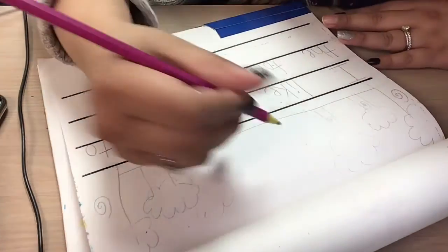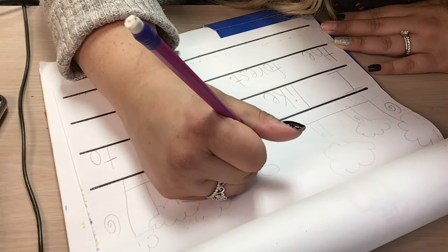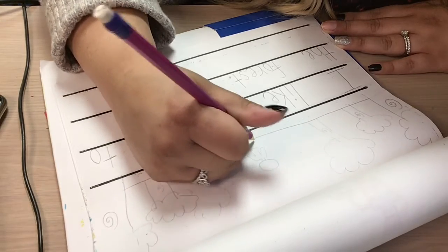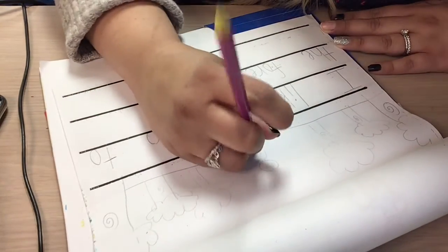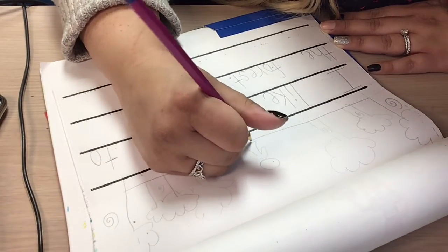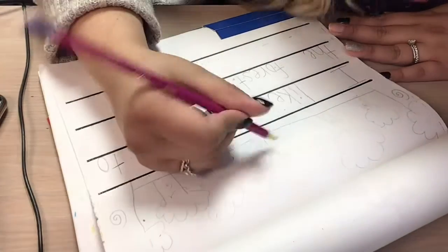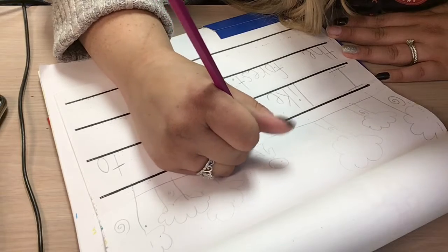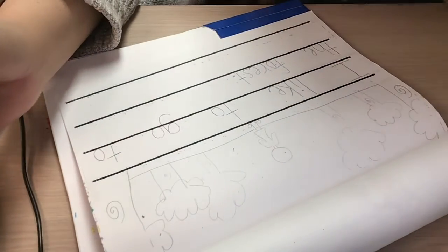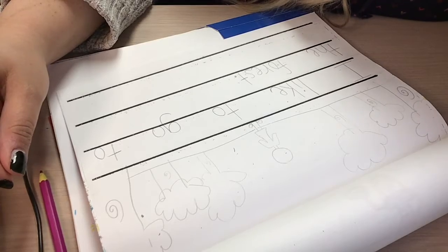And then here's me. Actually, I'm wearing a dress. Yeah. Let's see if we can bring some color into our picture.